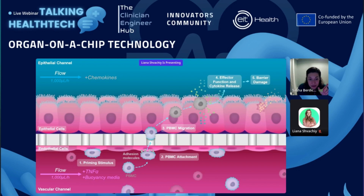And this is exactly a very complex multi-step mechanism of human disease. This is what happens in IBD. And the question was, are we able to recapitulate that in vitro? Because this is extremely complex. Next slide, please.